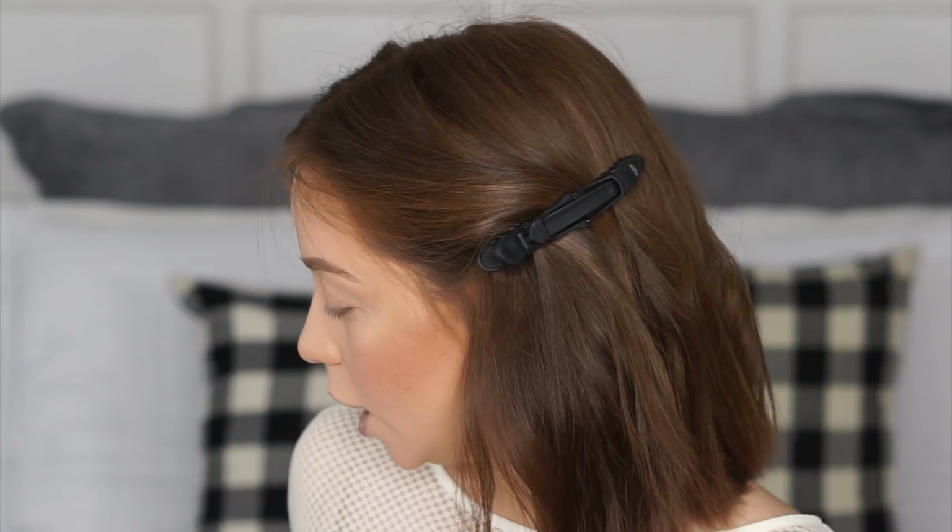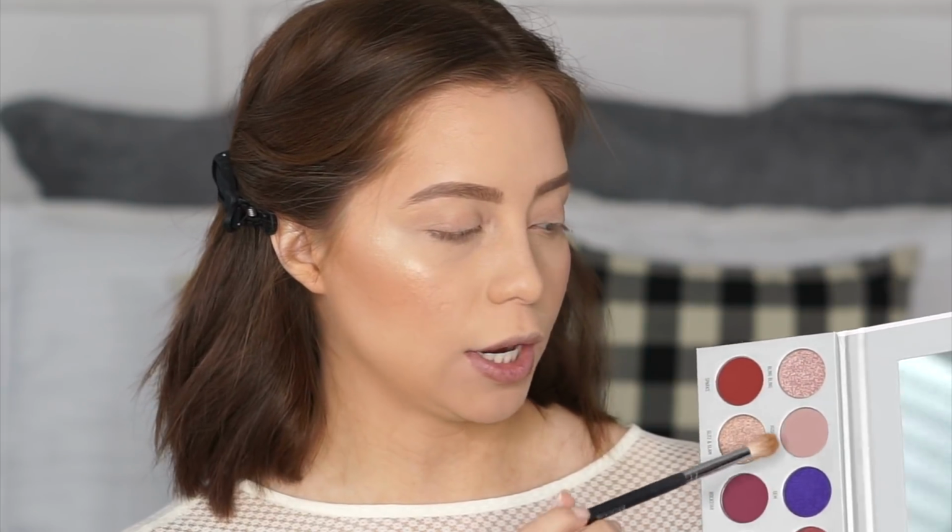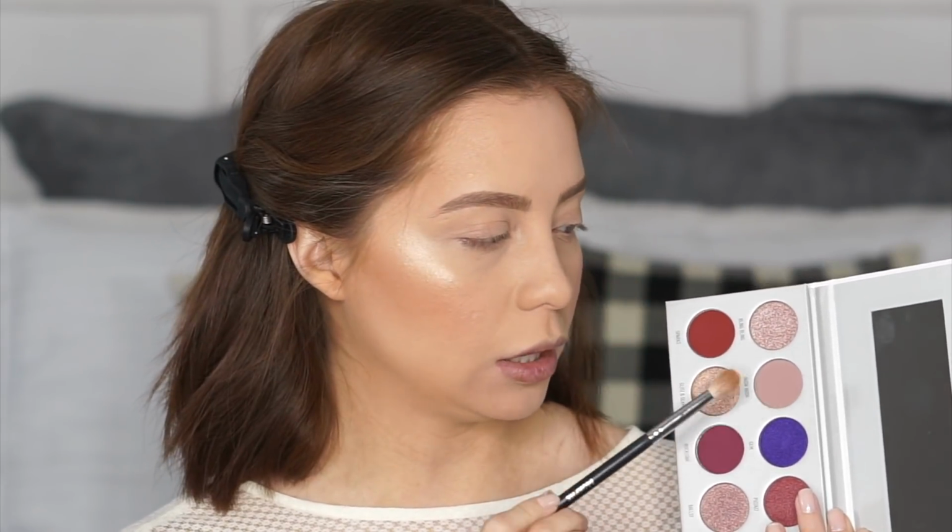And the look I'm going for is, you know, use 2 shadows and that's it. So, going first, super easy. First, I'm going to go ahead and go in with Hush Hush. It's this pretty lilac mauve shade.